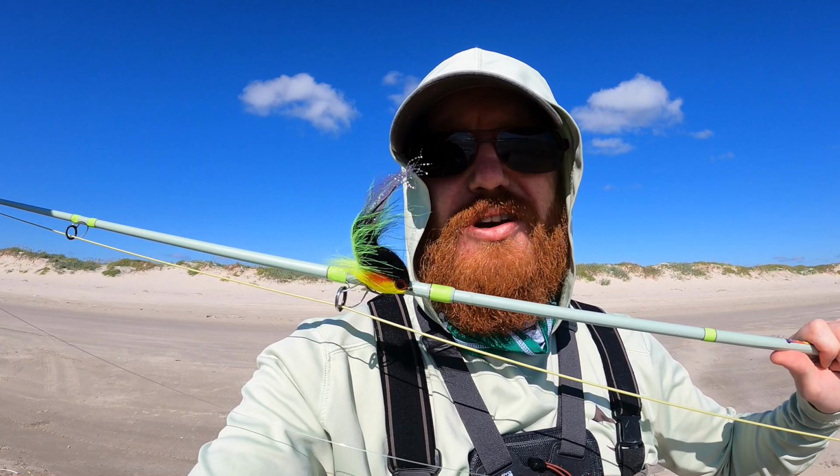But this is a 10-weight, so big, because there are some big fish. I've got a big streamer on. It's just the biggest streamer I had. I want to test out how this thing's going to cast with the big streamer, but I might switch it to something a little smaller.